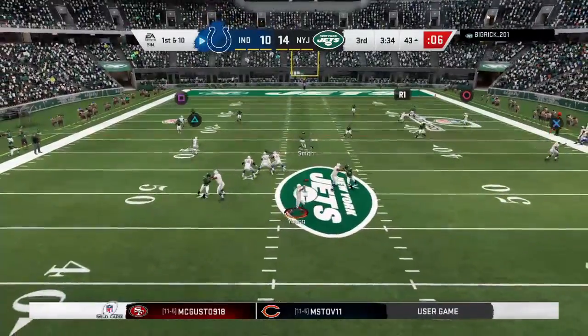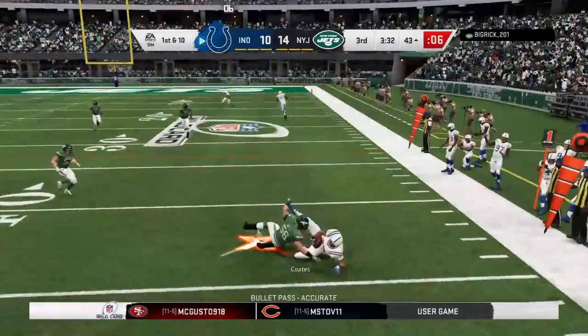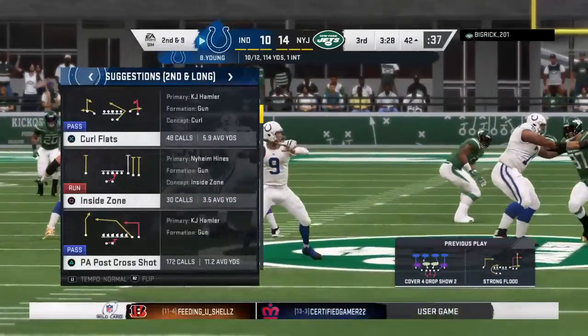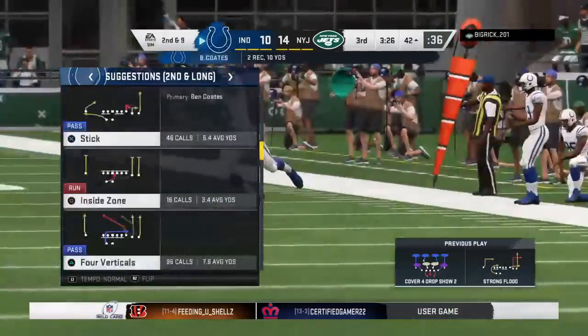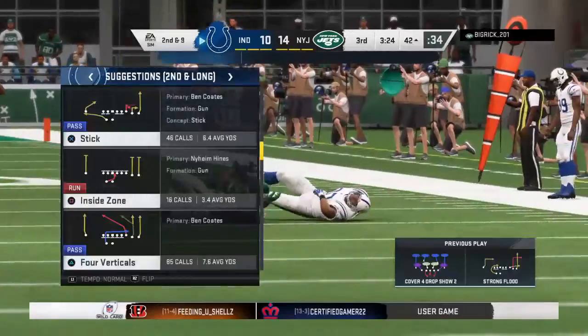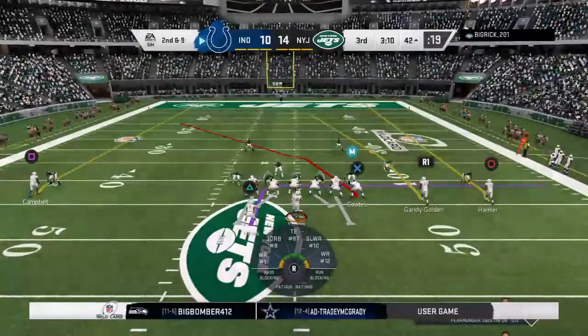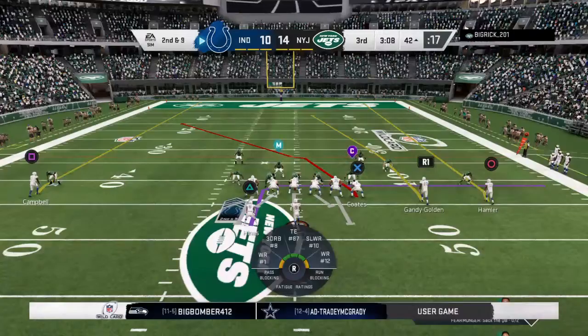Here's Young from the shotgun, and this one is caught by Coates. Just a yard on the catch there. It'll be 2nd and 9. Well, they're unable to convert that into much, but it's never a bad idea to try to get the ball into the hands of a tight end of his caliber and see what kind of disruption he can cause.